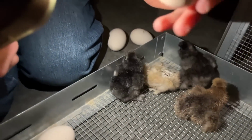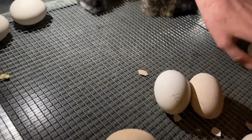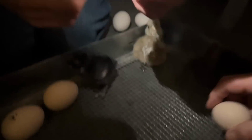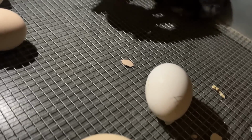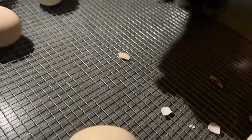Now, that one does not look good. See about this one. Well, where's the air cell? Might need to handle that one with care. There's the air cell. Is it moving? Yes, it's moving. Okay, good. That one's good. And those two are good. We're gonna do these two. I see a peck mark in this one. We're gonna have to help. Okay, set him down, we'll just watch that one. Then we got four more. That one's good.